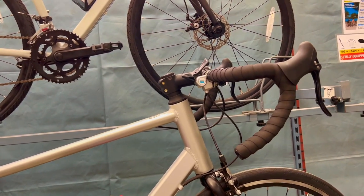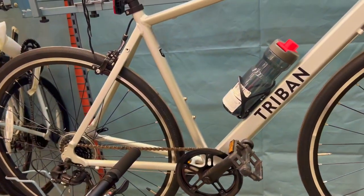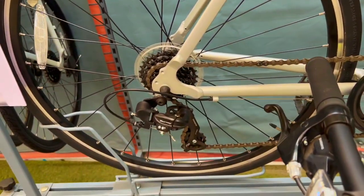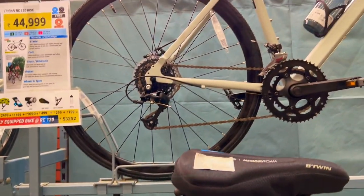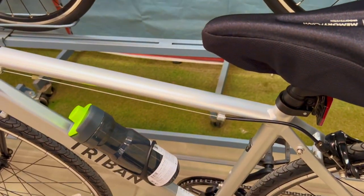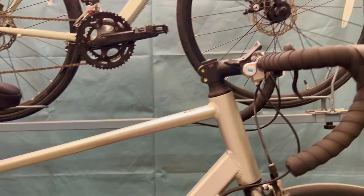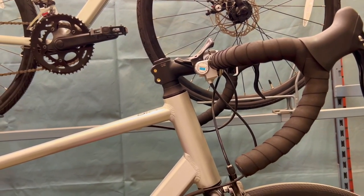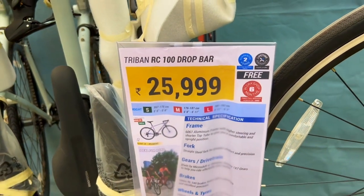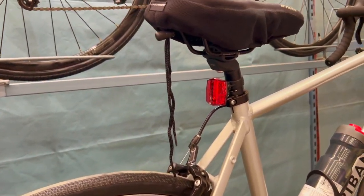Here, this one comes with a different kind of handlebar. And you also have a flat handlebar here, and you can see the drive shift here, which is from Shimano. The basic one with the flat handlebar costs you about 24,999, and the one with the curved handlebar costs you about 35,999. Here is the technical specification, you can just have a look. It comes with a 2-year warranty and a lifetime warranty on the frame and fork. Really amazing.